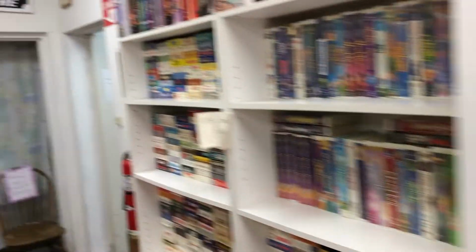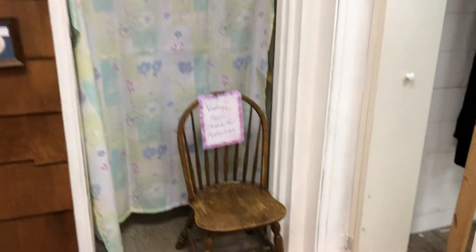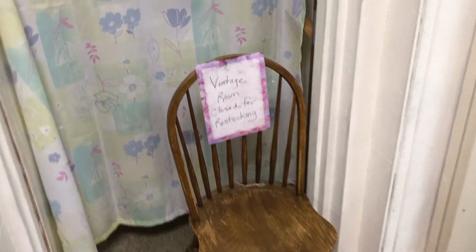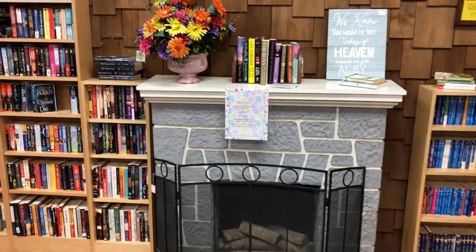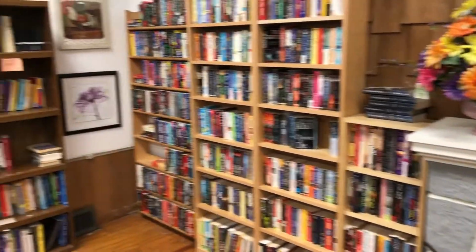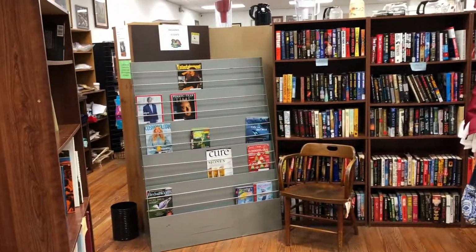Then I got excited by the vintage room entrance, but then, geez, it was closed for restocking, so I don't know how good that is, but I'd be excited to go back. 2 for 25 cents VHS Bonanza. Kind of almost like a nice little reading room. There's like a little fireplace there. There's places for you to sit and look at these books and check them out, some magazines.